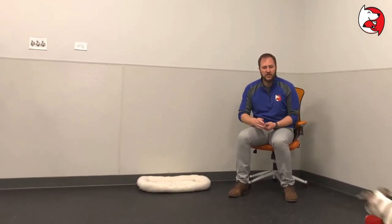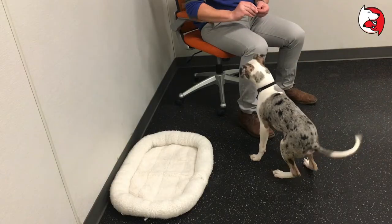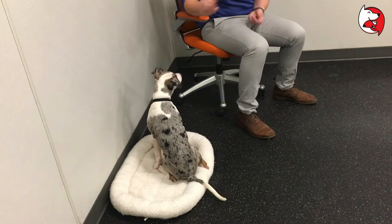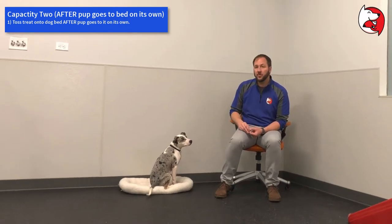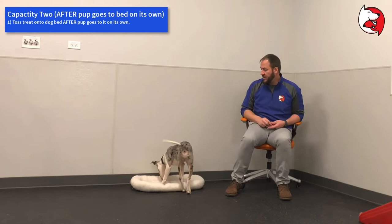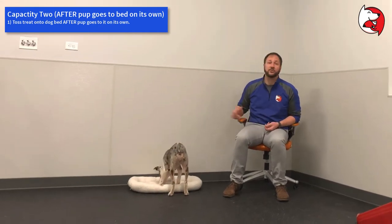Luca! Puppy, puppy, puppy! So the first way we do it is, like I said, the three different capacities. We toss, we lure onto, bench, or we leave a treat. The third way we do it is when the dog goes there on its own volition. Let's say that Luca just walked up and there wasn't a dog treat there. And he just walked up, then I throw a treat after he goes there.